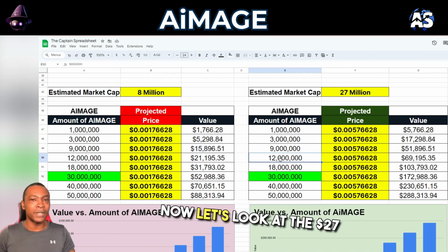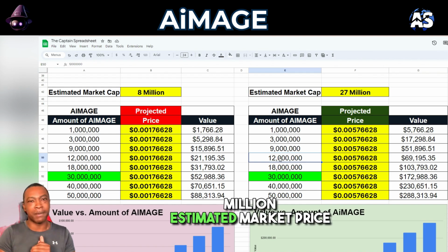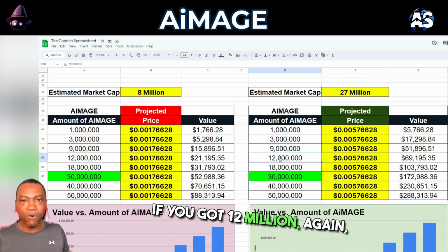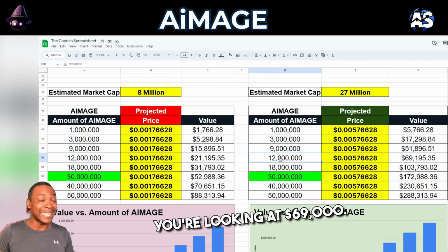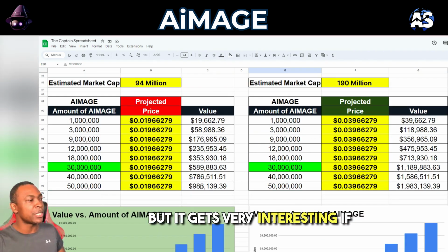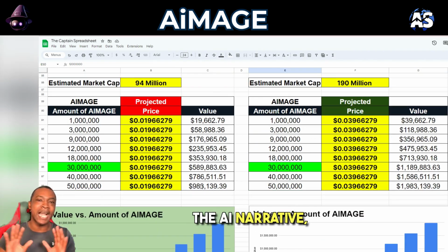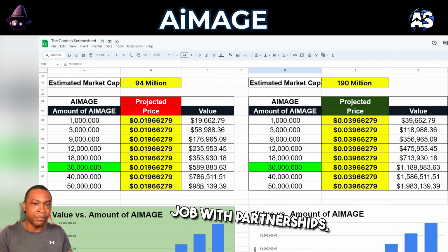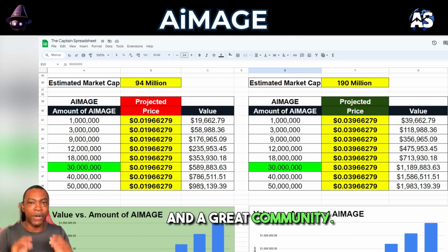Now let's look at the $27 million estimated market cap. AIMAGE, if you got 12 million again, you're looking at $69,000. But it gets very interesting if we continue riding the AI narrative, and AIMAGE is doing a very good job with partnerships, upgrading, a bullish team, and a great community.